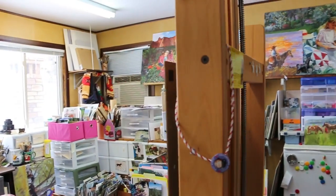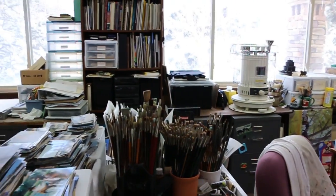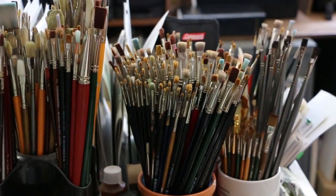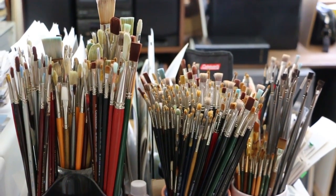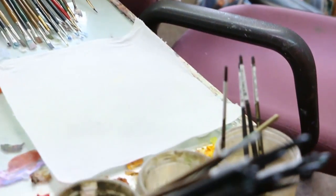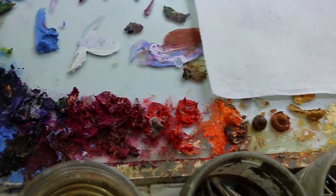Wow. This is Glen's side of the room, and this is my side of the room, and we paint side by side. Wow, that's neat. Look at all those brushes. Yeah. Most of them are worn out, but once in a while you need a worn out brush just to give you some organic strokes. You might compare her palette to mine. What's the difference? You'll see.